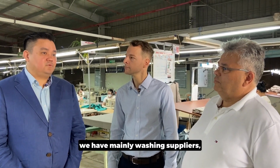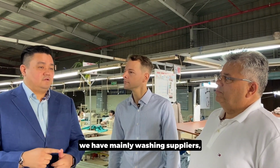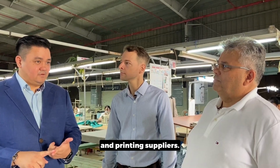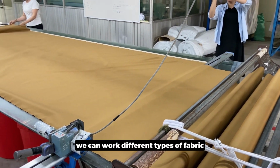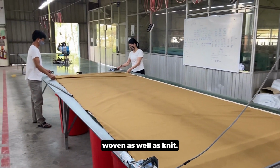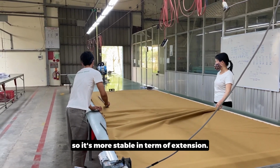In this region, we have mainly washing suppliers and printing suppliers. So we have two cutting tables. We can work different types of fabric, woven as well as knit. Knit, we will have to rest the fabric, so it's more stable in terms of extension.